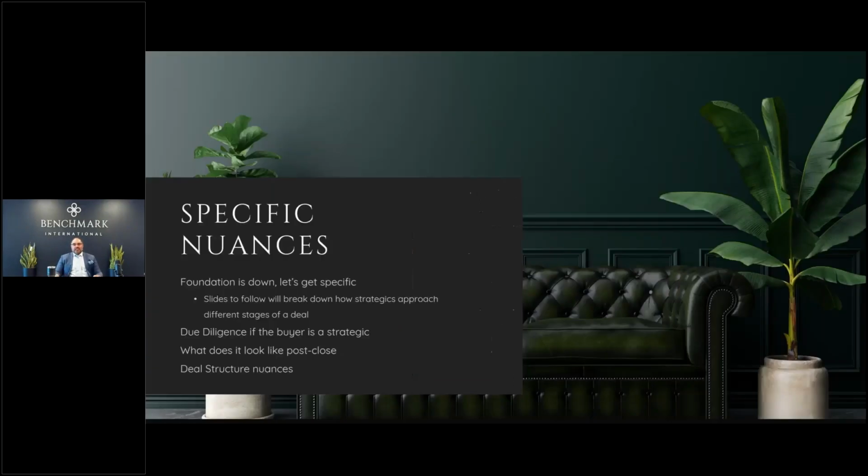Okay, so the foundation is down. We've talked about strategics and how, juxtaposed to a private equity financial buyer, they look different. But let's get a little more specific, and we'll do that over the course of the next several slides. We'll talk about diligence. Diligence occurs once a company goes under letter of intent, when a buyer puts an offer out. Hopefully we help you negotiate a great deal for you.